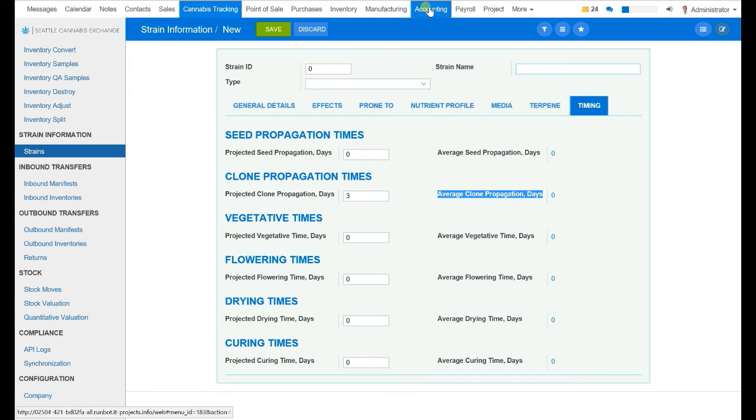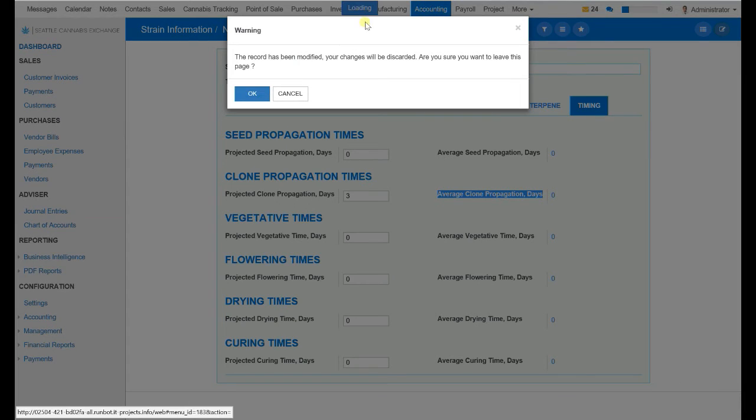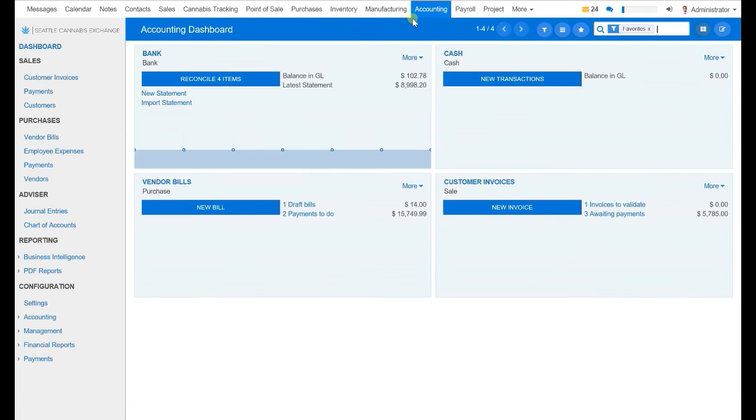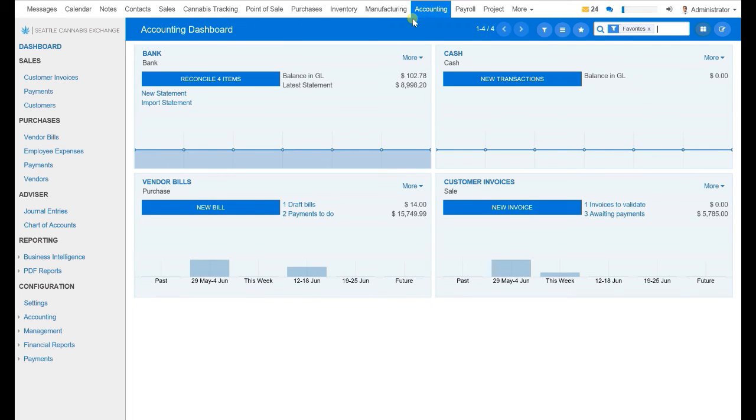Now let's go to accounting. Right here, our accounting module is GAAP compliant, which means it's generally accepted accounting principles compliant. One of the features I want to highlight here is that you can actually reconcile your bank statements right here in Seattle Cannabis Exchange if you have a bank account.